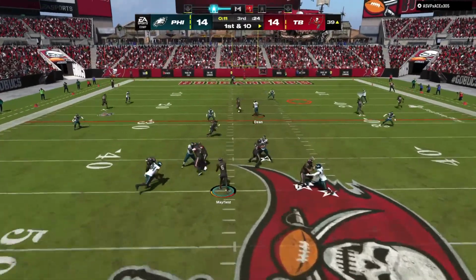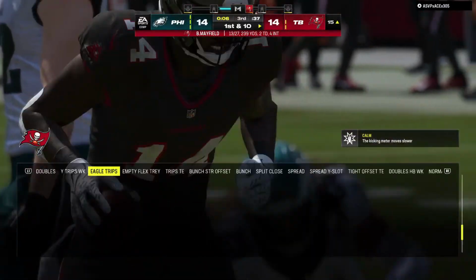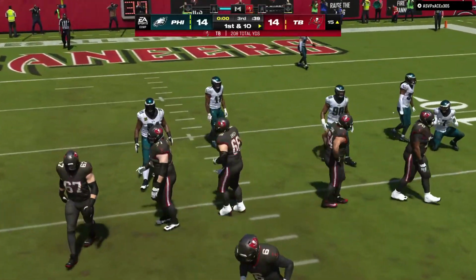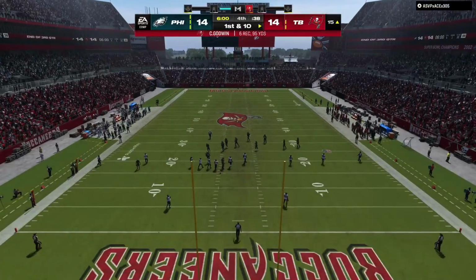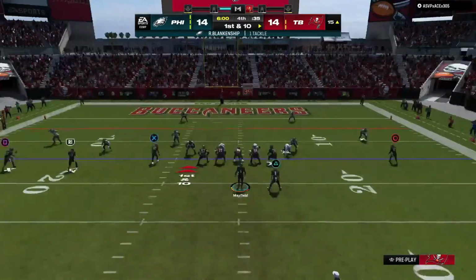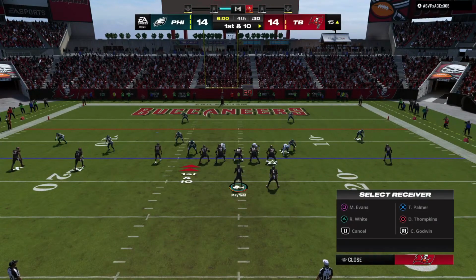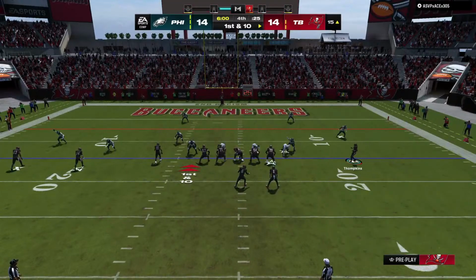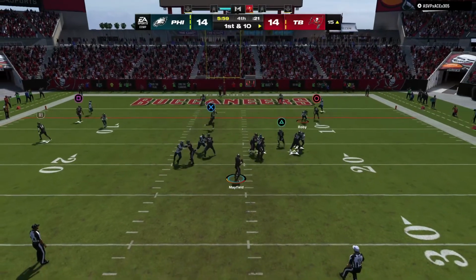Mayfield on 1st down. 23 yards, the final tally. And as they come to the line, they will not be able to get off another play. So signs of life in what's been a dormant offense in this 2nd half. Here's 1st and 10. Mayfield with it once more.